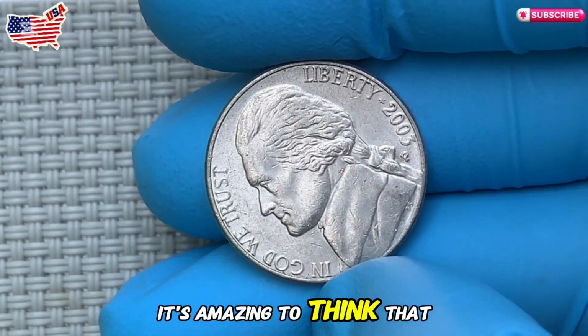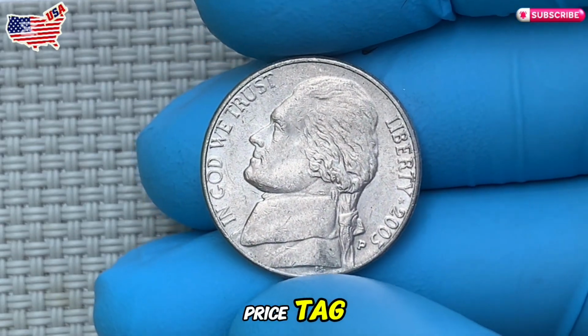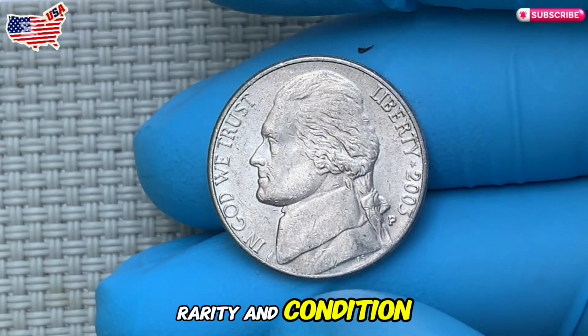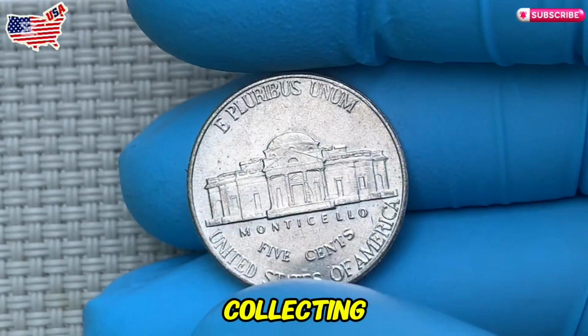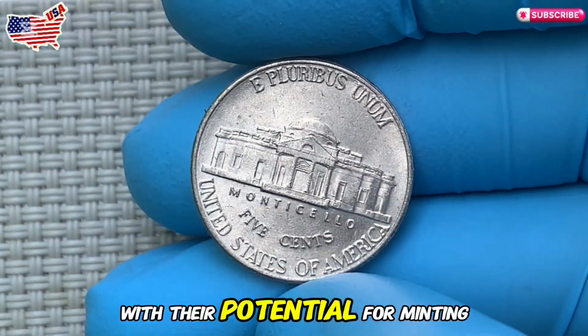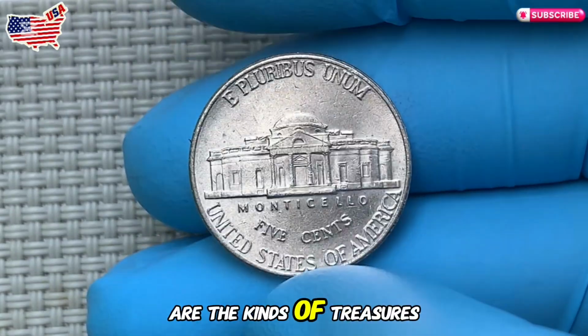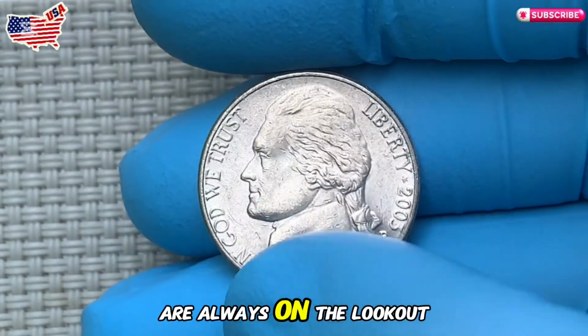It's amazing to think that a coin as small as a nickel could carry such a high price tag, but that's the power of rarity and condition in the world of coin collecting. Coins like the 2003 Jefferson Nickel, with their potential for minting errors and uncirculated conditions, are the kinds of treasures that collectors are always on the lookout for.